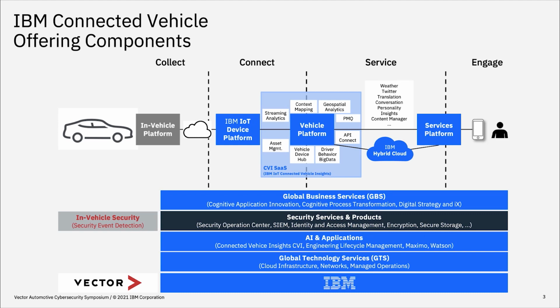And hence, it's important to provide end-to-end security, where we are partnering with Vector Informatik to leverage the IDS that Eduard just introduced to you and feed it into our security operations, to allow the vendors to make the right decisions in securing the car and preventing any damage from people and other traffic participants.